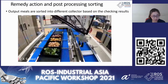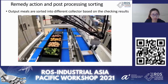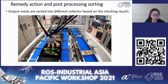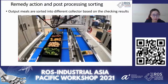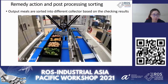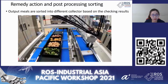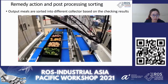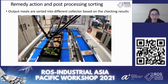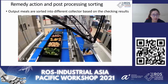This is another demo adding a SCARA robot for the final sorting. In the last demo, we set the meals for 3 casseroles at a time, while in this demo, we can place the output casseroles one by one to make the Delta robot keep moving. Here, the conveyor is stopped when the Delta robot is serving the dishes. That is because in our case, we just have one robot to serve all the food items, and the workspace is limited.